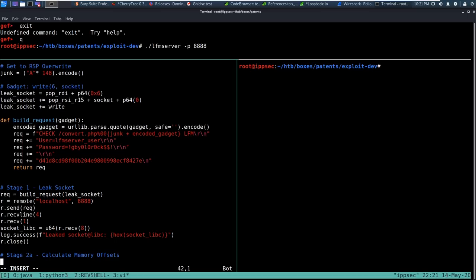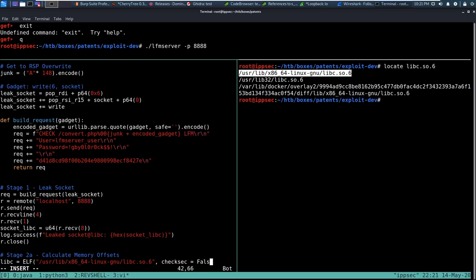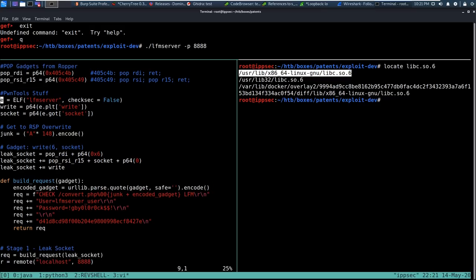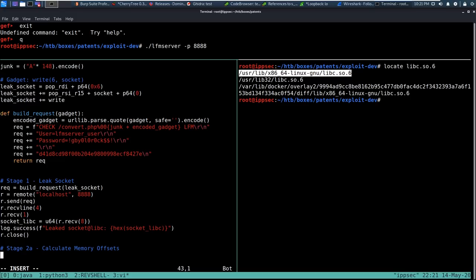So in pwntools, we can do libc is equal to elf, and then locate libc.so.6. This is our libc. And if you don't know what we're doing, watch Bitterman. That's why I explain this the best. Okay. And now we got to calculate the differences. So we can just move this up here with pwntools stuff.